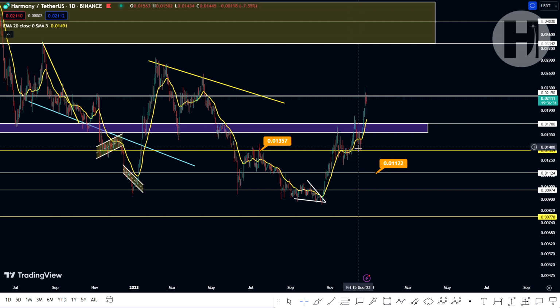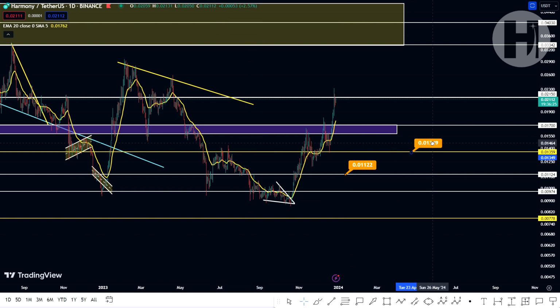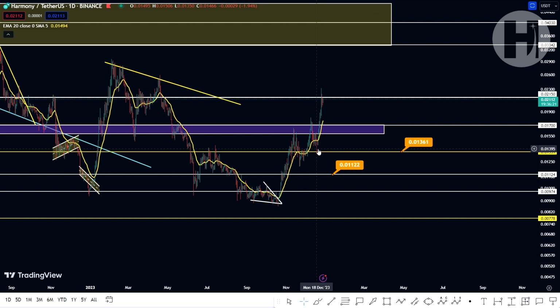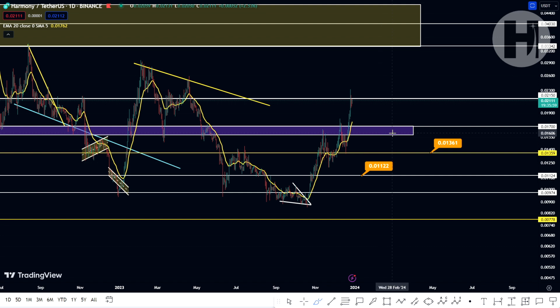Now, losing this low over here, this level at 0.01359, is something that I don't want to see because I don't want this trend to break. As long as we can hold 0.01361, we're good for continuation. Then we can have another leg up and we can break this local high. Now that's regarding the potential retracement. No one is saying that we can't really continue pumping from where we are.